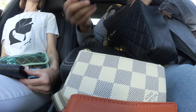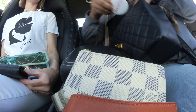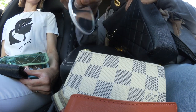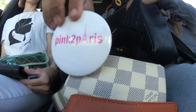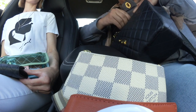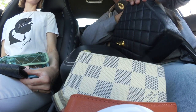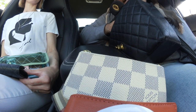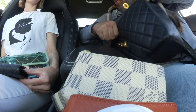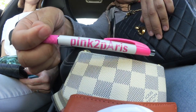So I have my pens and pencil. I have a mirror, if you guys can see, that I got from the meetup at Chicago from Pink to Paris's anniversary on YouTube. What else do I have in here? I have, well, this is probably the final thing that I know. What do I have? A Pink to Paris pen.